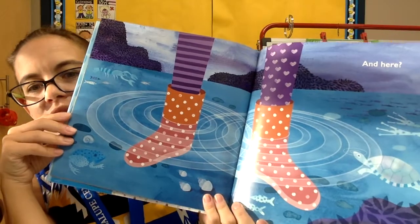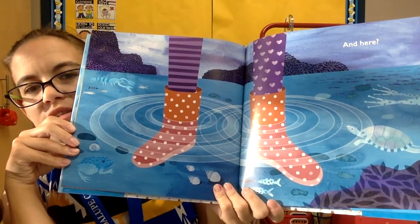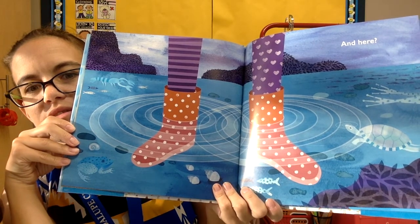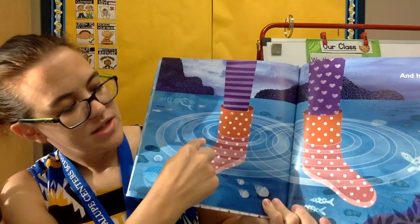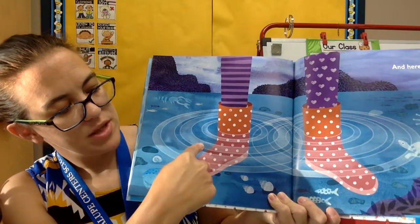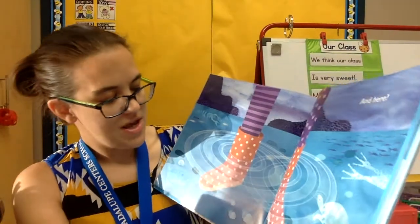And what about here? Do you see any patterns here? There's a pattern going out with the ripples. So it's dark blue, light blue, dark blue, light blue, dark blue, light blue, all the way out.